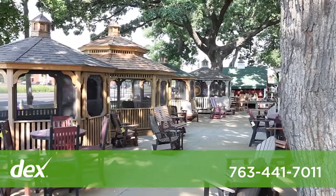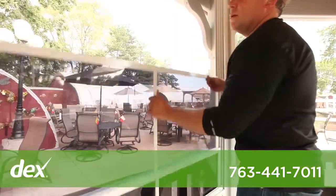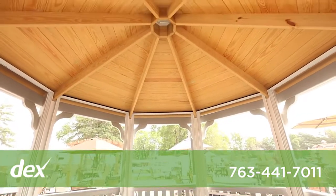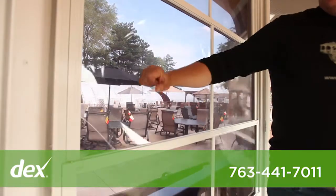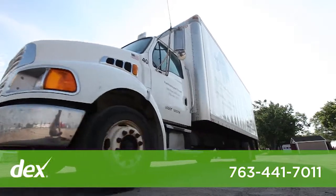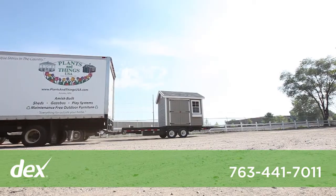We offer a wide range of gazebos from many different styles and sizes, from wood ones with cedar shakes to more of a maintenance-free gazebo. To make your purchasing as easy as possible, we offer delivery and shipping for all of our products.